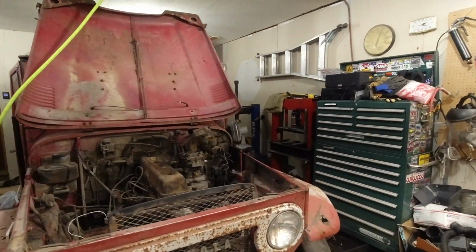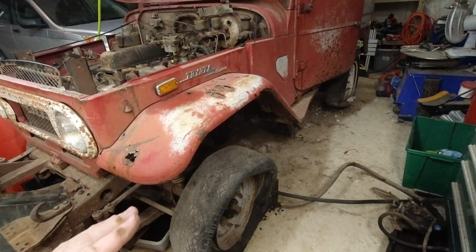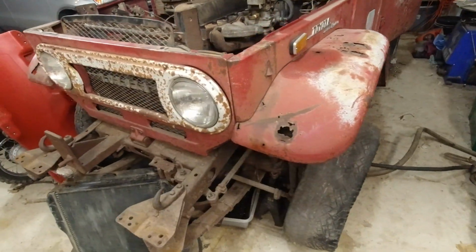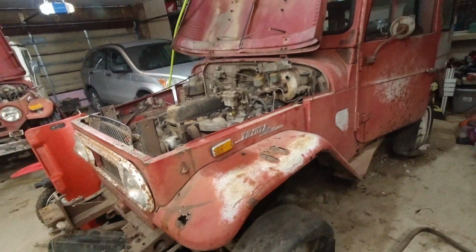I don't know of any other parts. This has the factory wheels, which I would like to use, but I'm not 100% sure if I can, because I don't know if they're safe to use. I feel like they were split rims and you have to use tubes in them, but I'm not sure, so I don't know if we'll be using that.